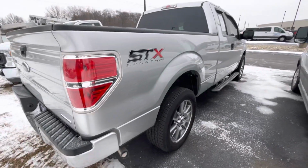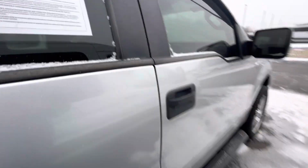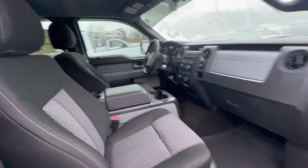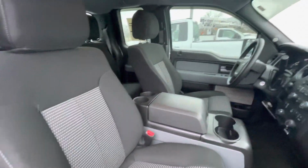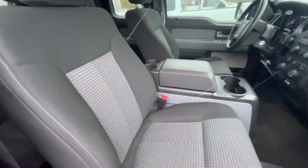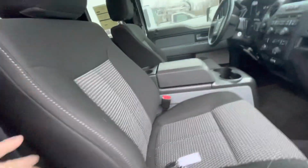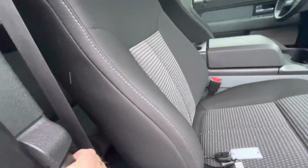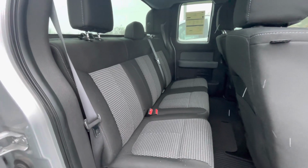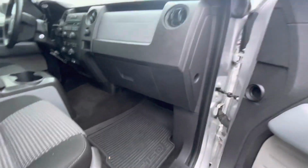Come around this way. I'll show you the interior from this side. I am able to get this side open. Do a quick look here. Check out the back seats, maybe. There we go. The back seats, and those do fold up. Bear with me as I crawl in here.